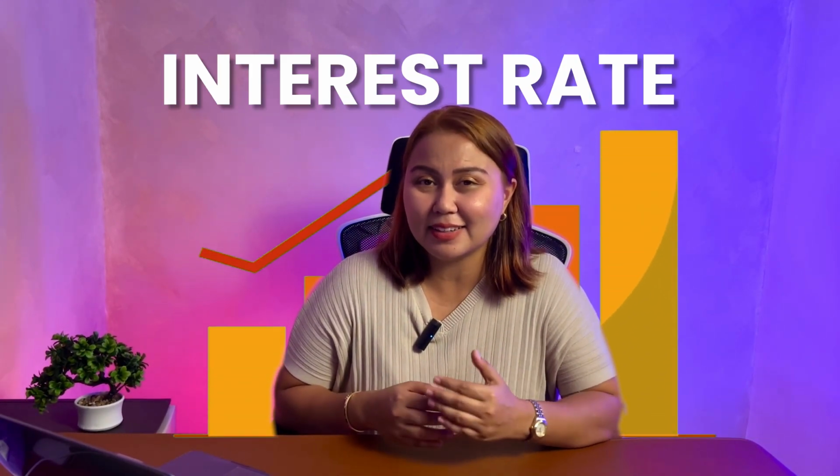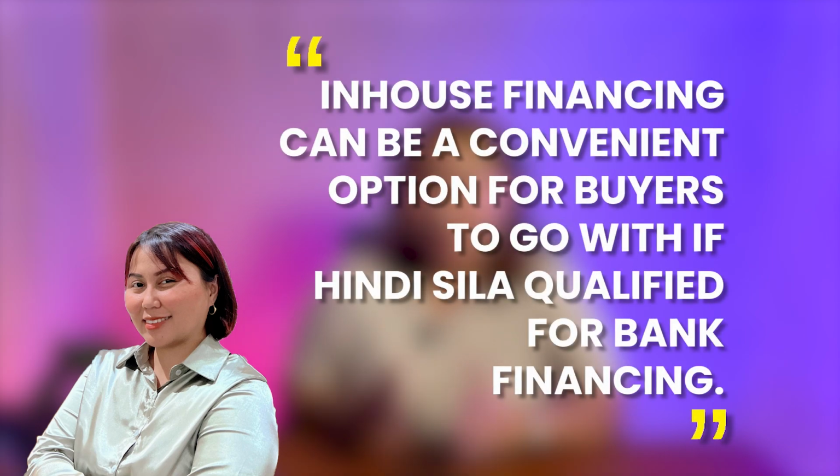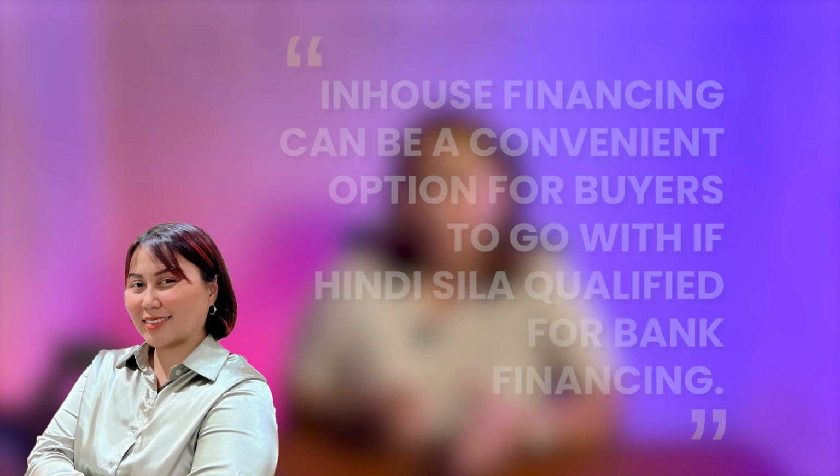In-house financing is a convenient option for a buyer if hindi po sila qualified for bank financing. In-house financing usually offers a higher interest rates and a shorter loan term compared to bank financing. Kaya hindi po natin agad ino-offer ang in-house financing sa ating mga buyers dahil mataas po talaga ang interest rate nito. Kumbaga, we only offer in-house as a last resort if the buyer cannot secure an approval with the bank financing or with the bank loan. That's the time that we will have the in-house financing.